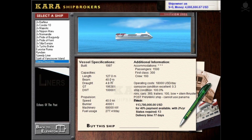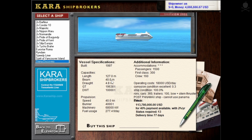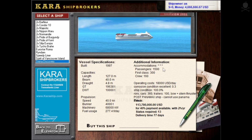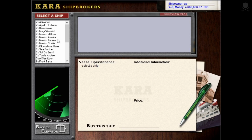Is that why it's so wide? Does it need to be that wide to be this fast? You would think that the opposite would be true, but I'm not a ship engineer, ship designer. Let's go.